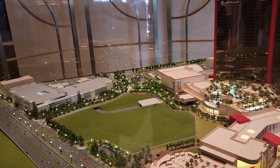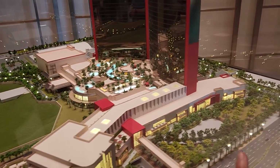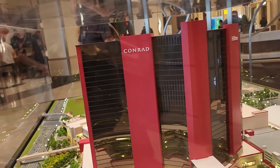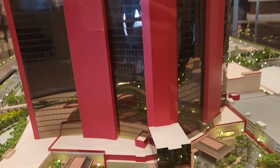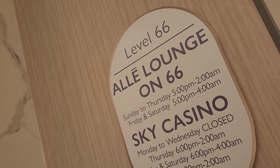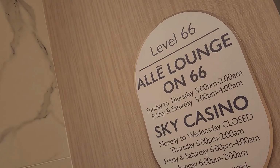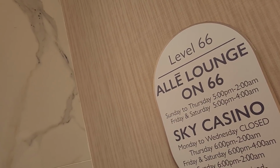This whole area is the empty area, the parking lot across the way, and then this is all the retail space that basically we've just explored. So now we're going to head into basically the heart, which I believe is going to be the casino. I was getting a little bit confused because I read that there were 3 towers, and I'm like, I only see 2 here, but I believe this counts as number 3. On level 66, there is Alley Lounge. I believe we're not going to go up there today, but I think we're going to go up there pretty soon. Oh, also a Sky Casino. Oh, that's cool. I think we're going to go up there pretty soon, so I don't want to spoil it quite yet.